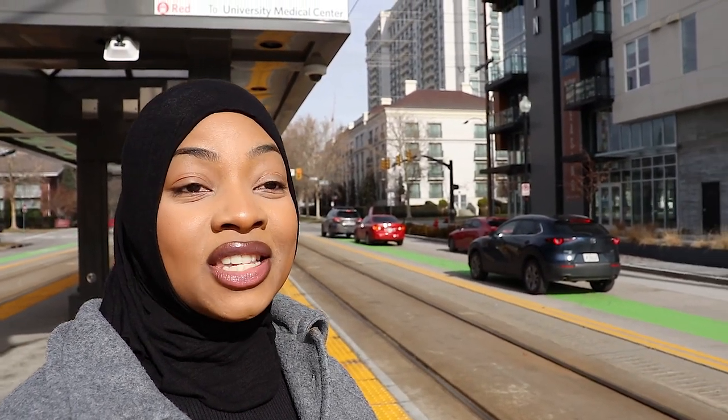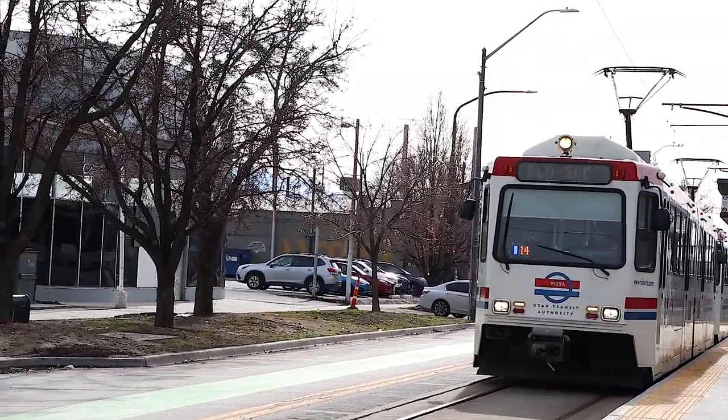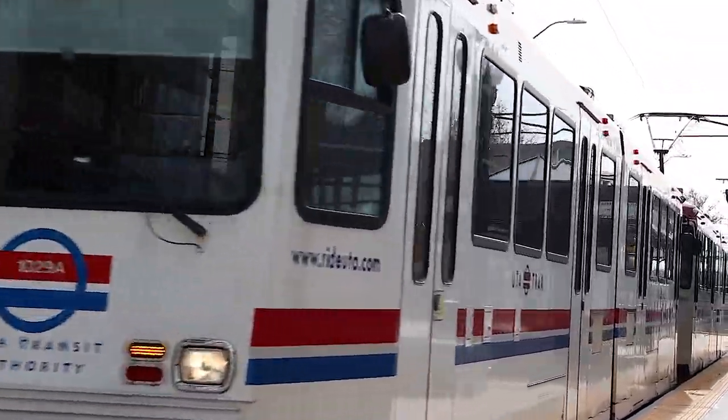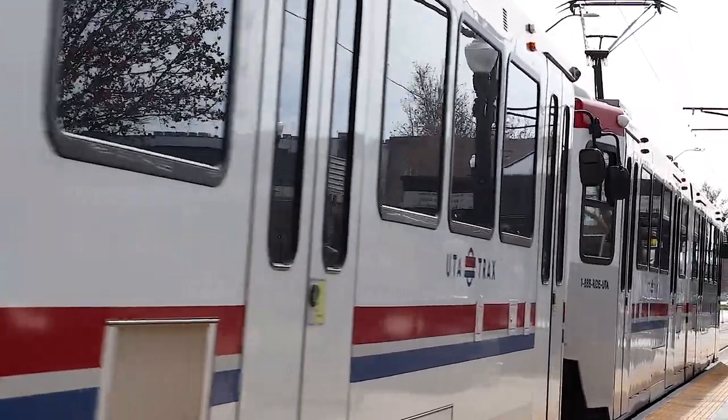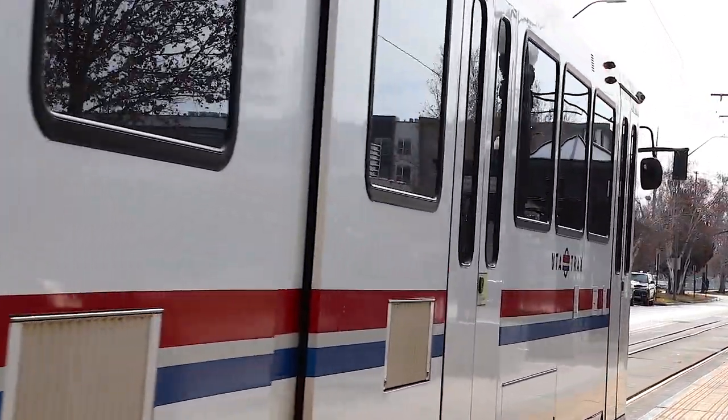Our wait time has now dropped down to 17 minutes, which is so good. We only have 17 minutes before our tracks comes. Okay guys, this is not our line because it's not the green line, but which line is it? Is it the blue line or the red line? Comment down below and let me know how you figured out which line it is.